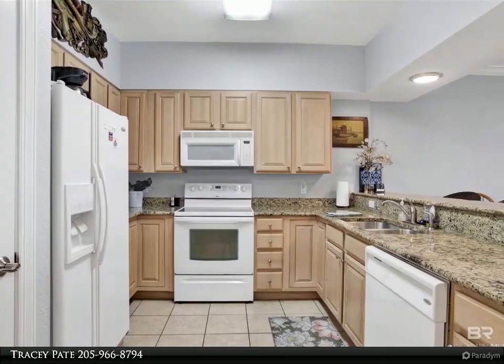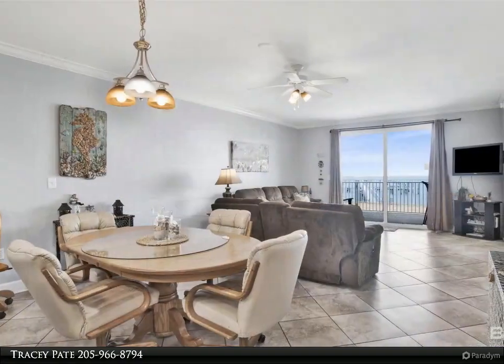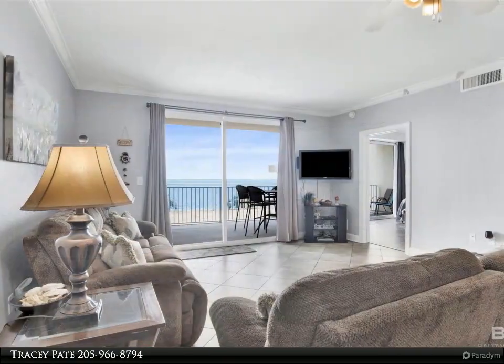Don't miss this rare opportunity to own your piece of paradise on Perdido Key. Contact us for more information or schedule a showing today. Air conditioner unit replaced 3 years ago. Unit comes fully furnished.